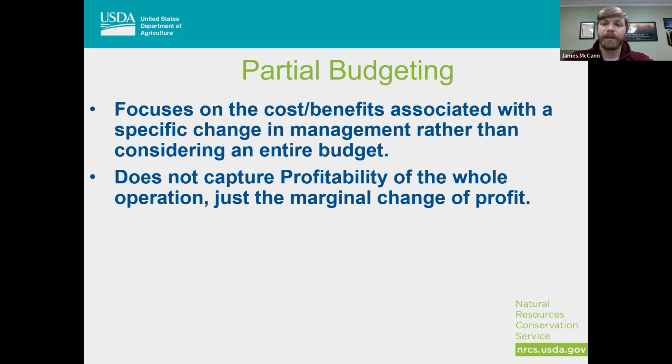Or even if you were to increase your herd size, you're not going to start from 0 and go to 100. If you added 50, it's going to look like, okay, what are the costs associated for those 50? You're not going to do 100. So it's a very different animal than an entire budget and breaking it down.